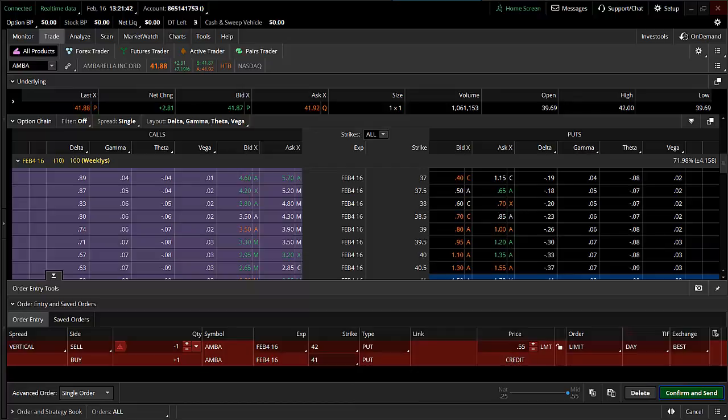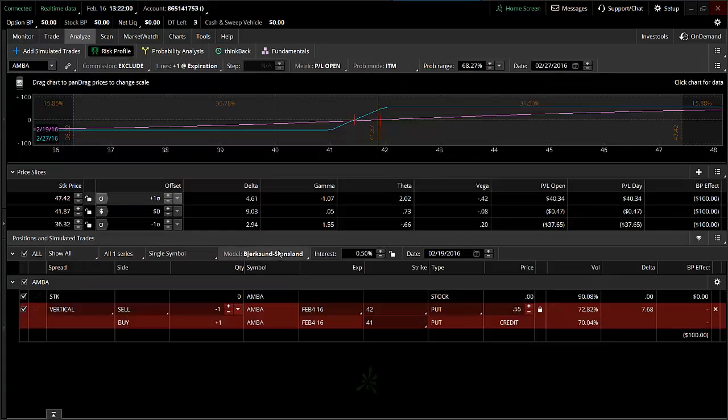Low capital cost. All you have to put up is that margin of $45. So the trade is the 42/41 bull put credit spread. Short the 42 strike, long the 41, $55 credit. Max at risk would be $45. That's your capital you put up for the margin.